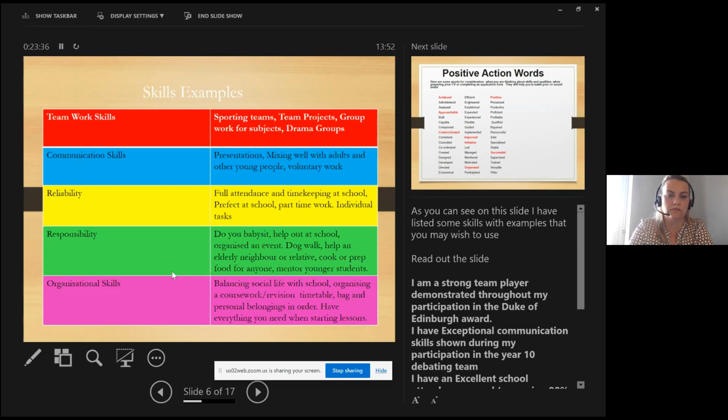And responsibility. Do you babysit any younger sisters or brothers? Do you help out at school at all? Have you organised an event or helped to organise dog walking? Or think about elderly relatives, or prepare food for anybody, mentor any young students? All that shows that you have responsibility. And trust comes with responsibility, so that's another good employability skill.